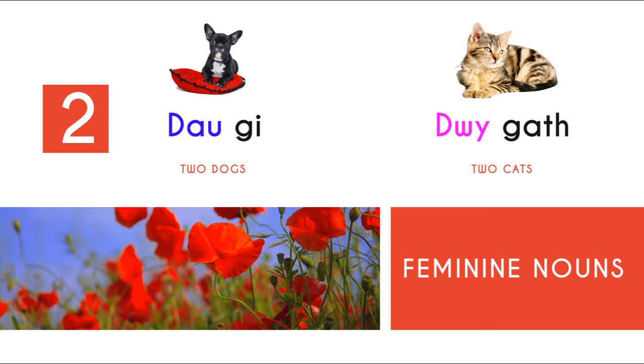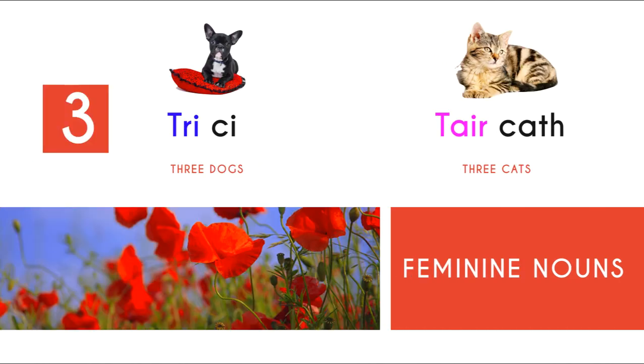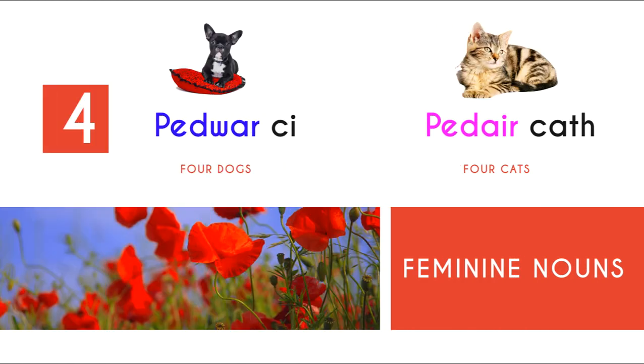Notice that after the number 2 in Welsh, you need to apply the soft mutation. So if you think back to lesson 3, the letter C changes to G. Remember how we had to use a soft mutation after o when you wanted to say dwi'n dod o Gaernarfon, for example. So now you've come across 2 rules of when you need to use the soft mutation. The first one after the preposition o, and the second after the number 2, dau or dwy. No mutations from now on, you'll be glad to hear. So if you want to say 3 dogs, you would say tri ci, because the word for dog in Welsh is masculine. And 3 cats would be tair cath, because the word for cat is feminine. And for exactly the same reasons I have stated before, we would say pedwar ci and pedair cath.